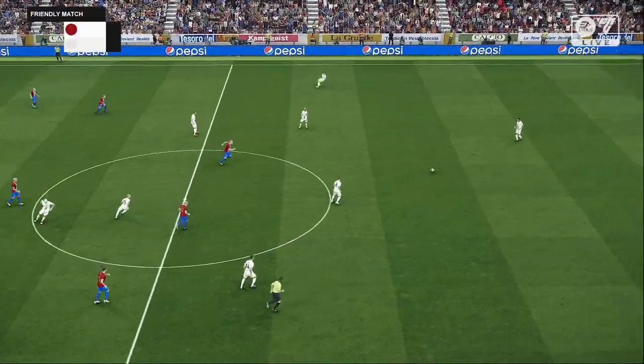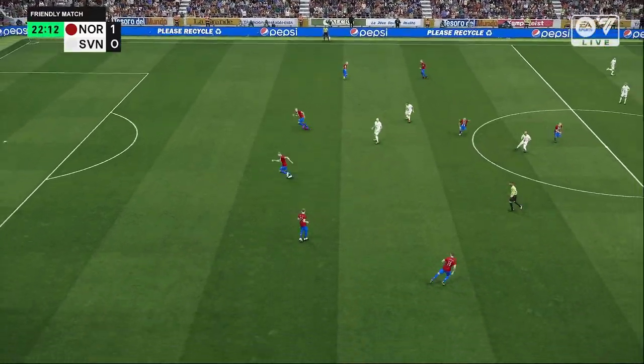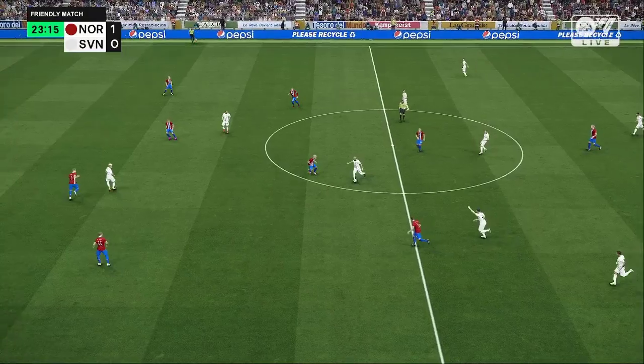Norway take the lead. Well, just listen to the reaction. I think you can hear the approval from the support all around the stadium. Move forward and quickly so. Oh, it's a nice idea, but the execution was lacking.